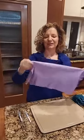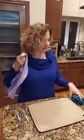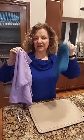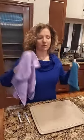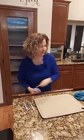So what's cool about this though is there is nothing on this planet that will clean windows and mirrors better than the combination of our EnviroCloth and our window cloth. And I want to show you something. Oh, I forgot to pull the butter out, but I'm at my house, so this is easy to do.